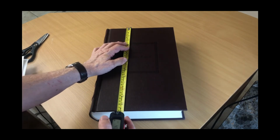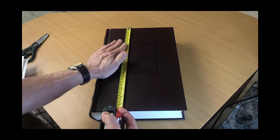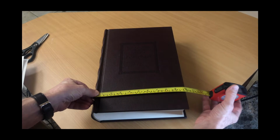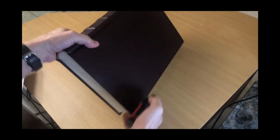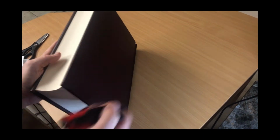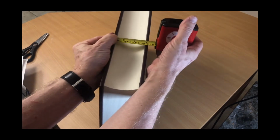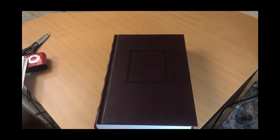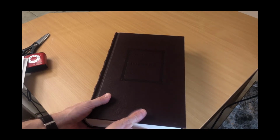Okay, so we have a length of 15 inches. Very large Bible. You can see it compared to my hand here. We have a width of nearly 10 inches. And we have a thickness of a little over 3 inches. Very large Bible. This is actually bigger than the King James 1611 facsimile that I reviewed a few videos ago.